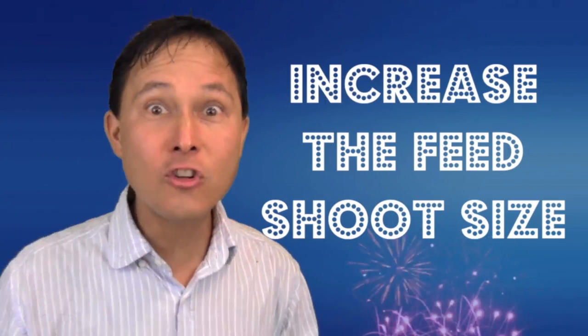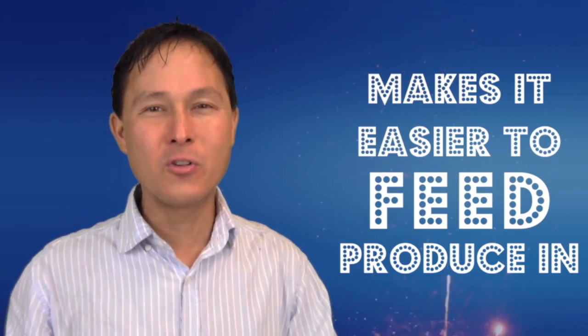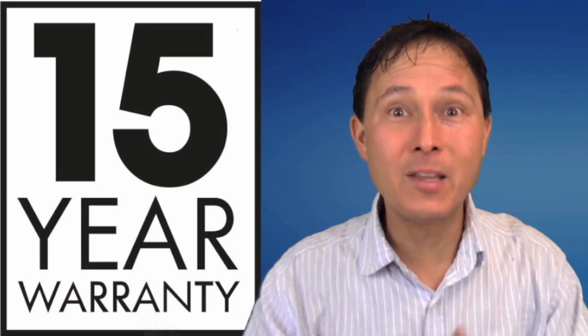Another thing juicer companies are doing that's really popular is increasing the juicer feed chute size. So that's really cool. I like that a lot. It makes the user experience much easier. Makes it easier to feed the produce into the machine so that you can do more juicing and more drinking instead of more pushing.